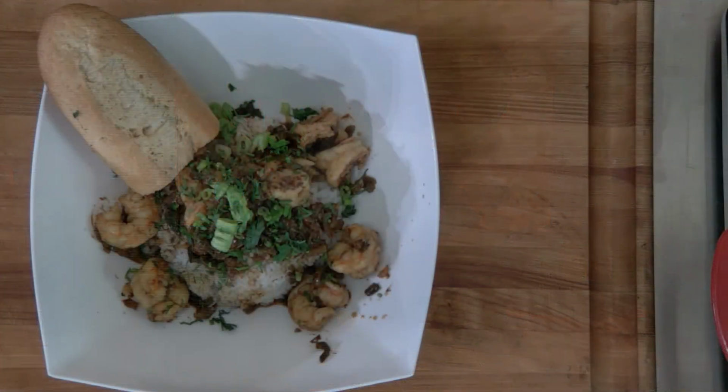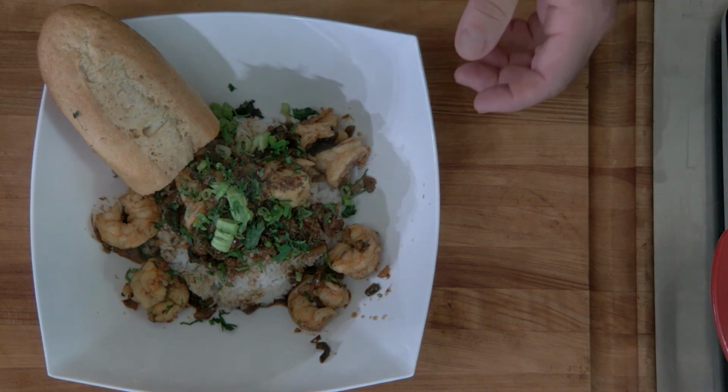There you have it, folks. That's the shrimp gumbo, my take on it that I got from being down in Louisiana and spending a little bit of time down there working and enjoying not only their hospitality but their cuisine. So one last thing to do here before I tell you guys goodbye, and let's see how I did with this.